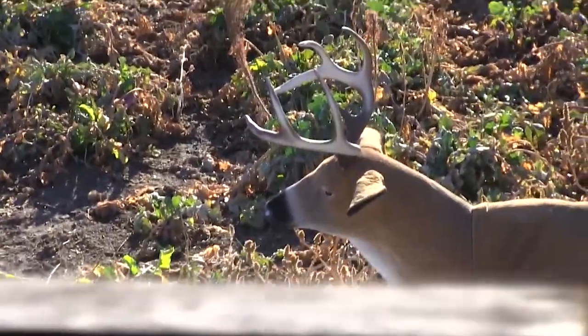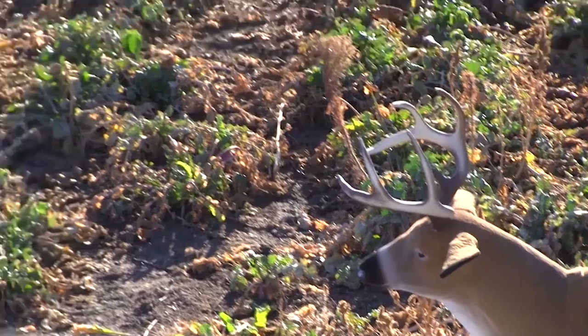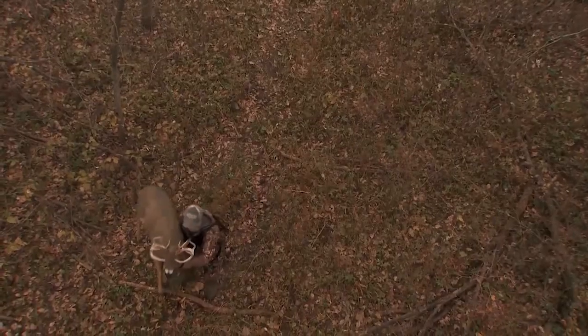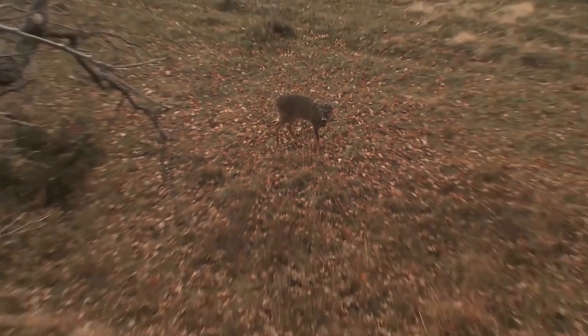They just provide that one other element, this time a visual element, that tells them that what they heard is real. There's a deer there, there's a buck there, or a doe there, and they're going to come check it out. Check out how Mark Kaiser puts these tactics to use on a hunt in Iowa when Deer and Deer Hunting TV returns.